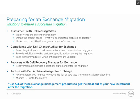Recovery Manager for Exchange provides a complete recovery solution before, during, and after migration. So if anything were to happen with your data during migration in a particular mailbox, you can recover that at a message level. You can also do mailbox comparisons to determine that everything's migrated, and also quickly recover data that may have been corrupted before the migration even occurred, and help you recover that data and restore it to the target mailbox so that it's no longer corrupt.